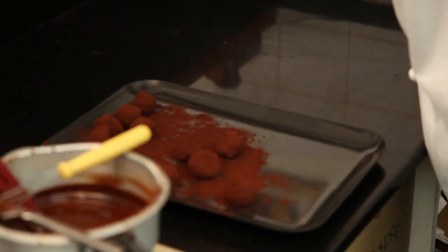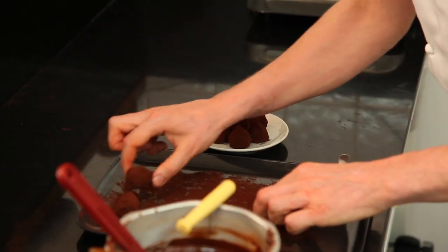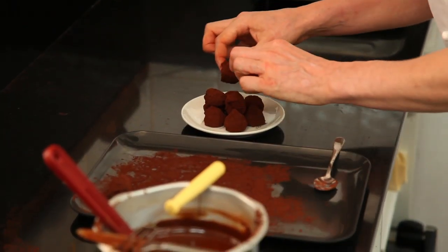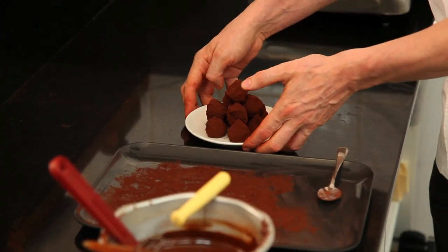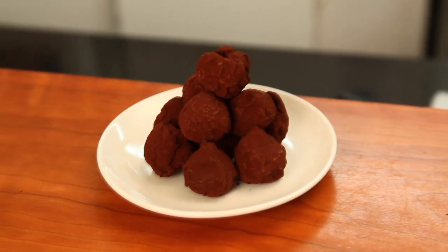A little shake to take off any excess cocoa powder. There we are, the finished product. Royal Carolite Amade Toscana 66 house dark truffles.